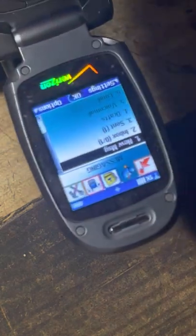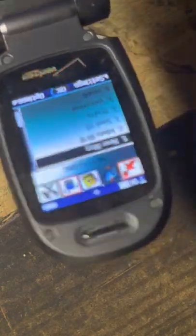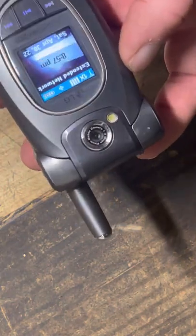Yep, that Verizon interface. I think that's actually OLED. I could be wrong, but I think it is.